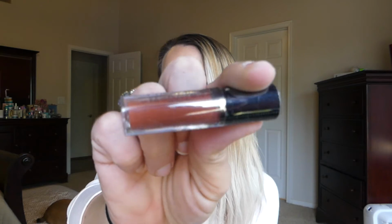So yeah, I definitely will give that a try. Okay, the next thing I have is from Doucce. I say it wrong every time. I don't know the way to say it. This is the Luscious Lip Stain. Right there. It's showing up darker on camera than it is in real life. In real life, it's almost orange. I'll go ahead and swatch it. I don't think this is a color I would use personally, but I can probably give it away to someone.